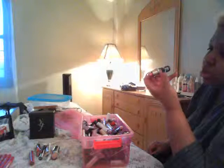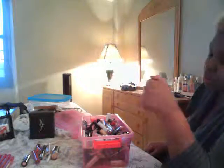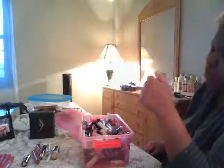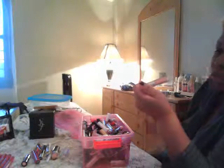Then I have an NYC lipstick in the color 316 Blossom. That's it. It was only $1, these. Then I have a Boxum, sorry guys, a Boxum lipstick from Sephora in the color White Russian, and this is how it looks.